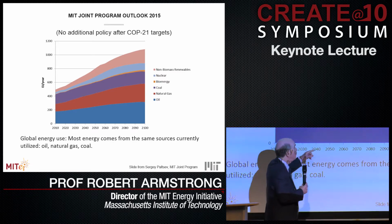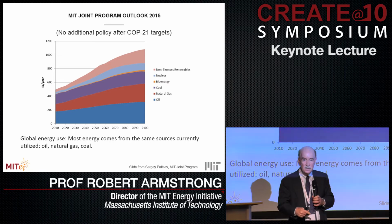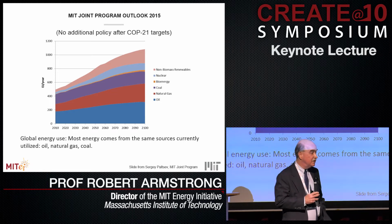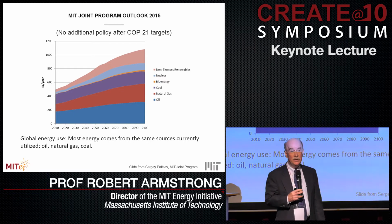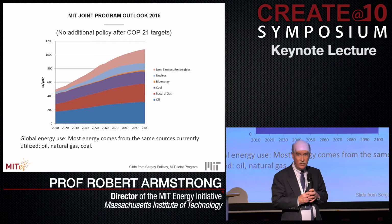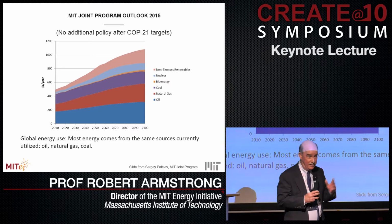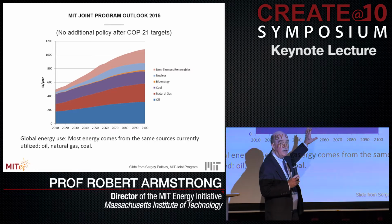You'll notice that the mix between gas and coal is somewhat different. There's less coal, more gas, as we lower CO2 emissions. But still a dominance of fossil energy resources in this scenario. You can also notice from this plot that we're using more than twice as much energy by the end of the century as we were at the beginning of the century. So we clearly cannot stay on a COP21 trajectory, which we seem to be doing at the moment in an optimistic scenario. So substantial growth in energy demand going forward.